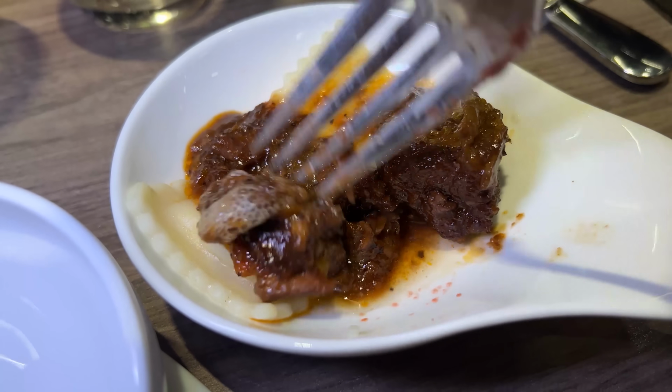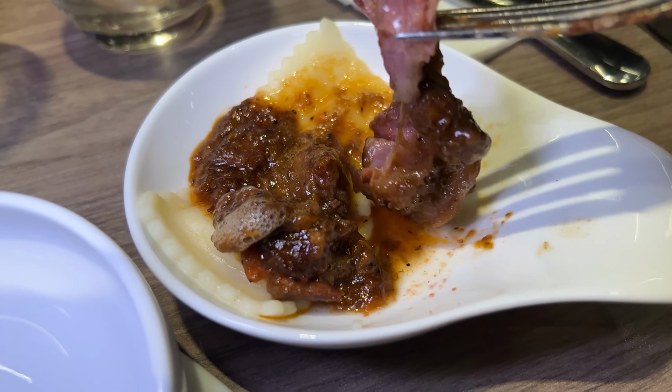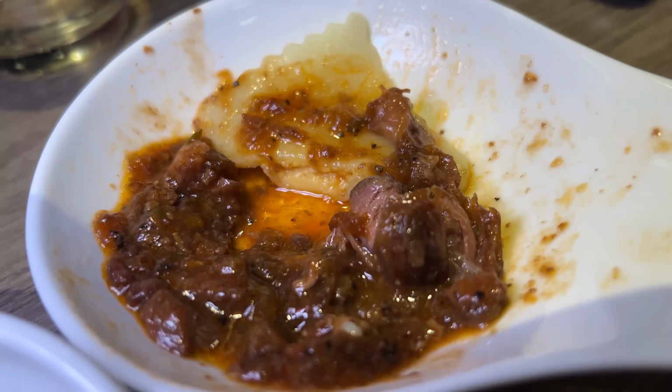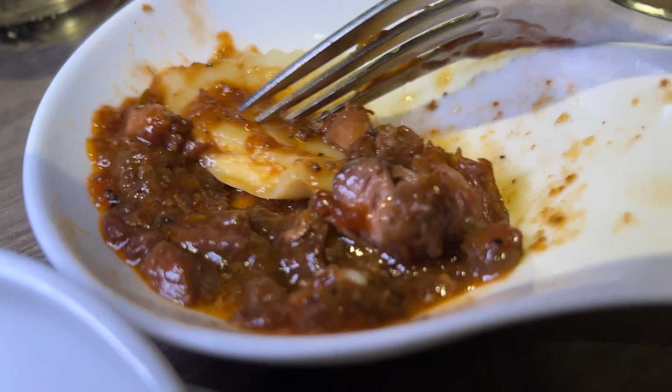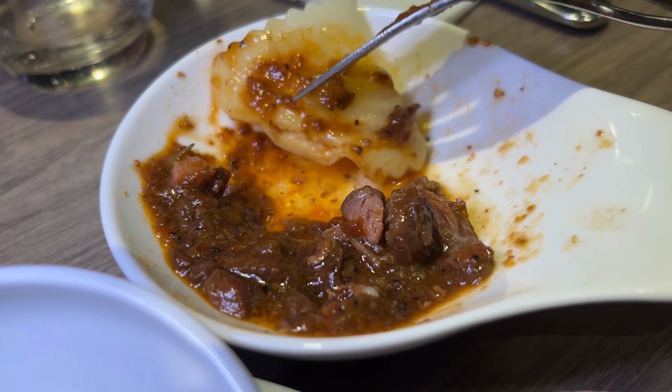This thing I'm really excited about. So this is ricotta ravioli with ocean foam on top, and also there's beef on top. I like the beef on top. It's tender, it tastes good. There's not a lot of cheese inside this ravioli. This is all that's inside this ravioli. This thing is like 90% pasta.